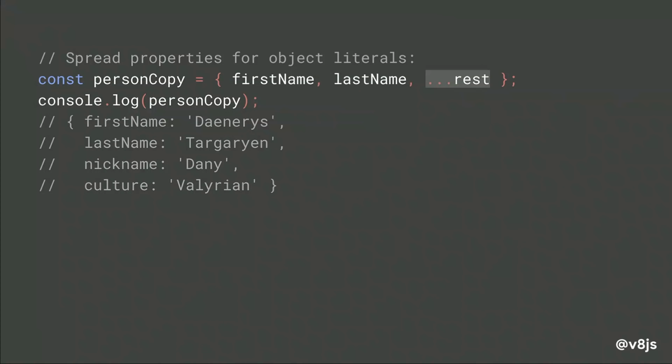Spreading objects is now possible in object literals too. So in this example, we use the destructured parts from before, and we put them back together into an equivalent object that is effectively a copy of the original person object that we started out with.